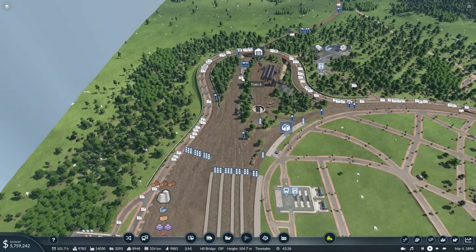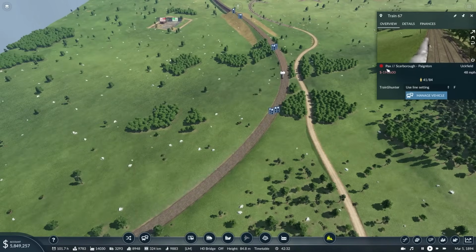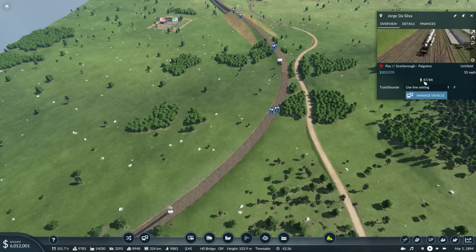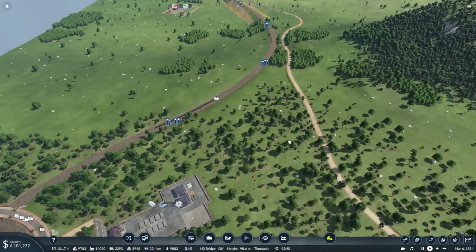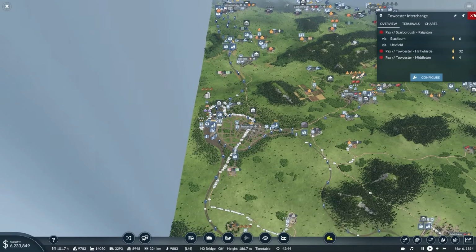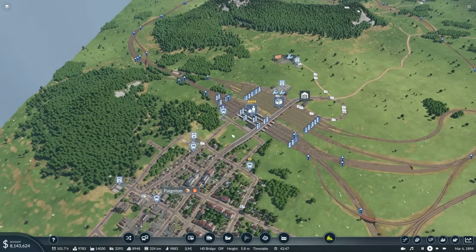And yeah, where are my other passenger trains? They're around here somewhere. There's one. Where's... Oh, you're leaving Stone Market now. Alrighty. They're doing their thing. That's the main thing. They are actually working. Awesome. Let's get some more added then. Whoops. Flew past Paignton then.